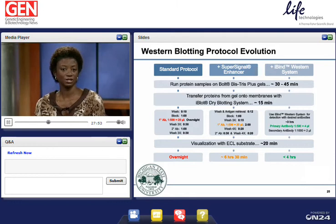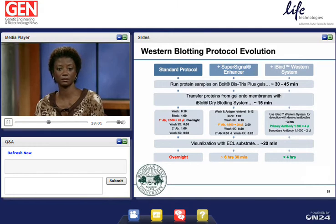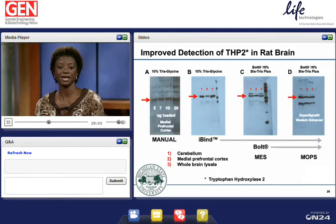So looking at the results that we were getting, our standard protocol where we're using our 10% Tris-Bis gels, I did a dilution using samples from the medial prefrontal cortex, and we decided to go with 20 micrograms to run on the gel. As you can see in that first blot, we have a lot of background. We have a lot of bands that are present.